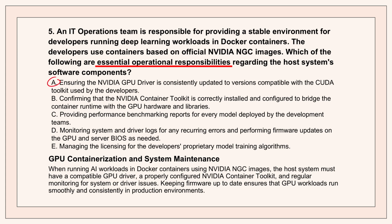So let's play that out. If a developer decides, hey, I'm going to update my Dockerfile to use the latest CUDA 12.1 toolkit, what immediate domino effect does that trigger for the infrastructure team managing the host? It means the infrastructure team has to immediately verify if their current host driver supports CUDA 12.1 libraries. If not, they likely need to schedule and perform a driver update on the host machines.